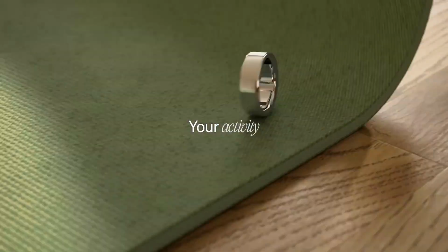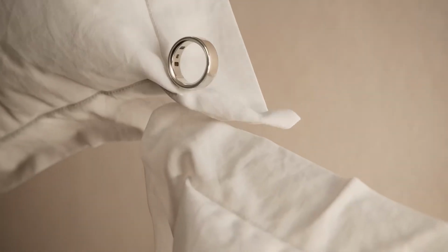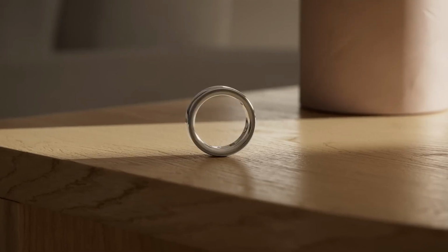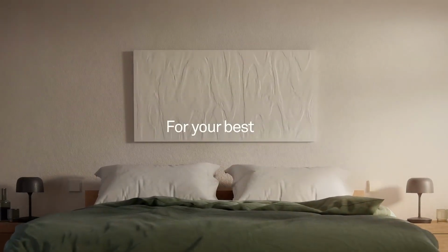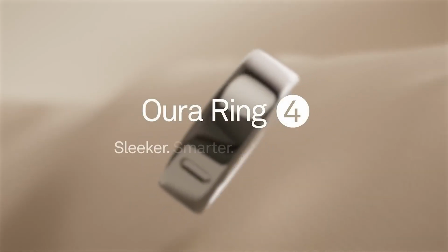Exactly. Okay, so we're starting to see what makes the Oura Ring 4 tick. But the big question is, how effective is this personalized approach? That's the heart of it, isn't it? Is it just a clever marketing gimmick, or is there a real science behind it? And that's what we'll dive into next.